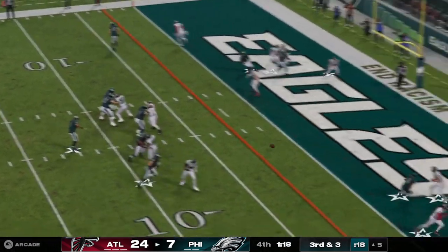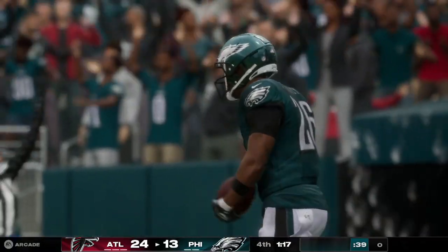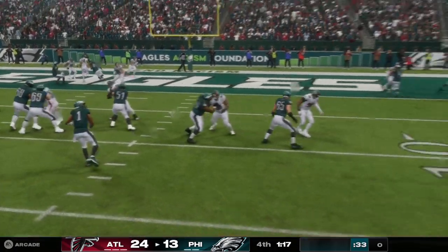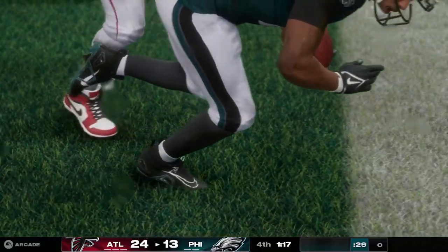They'll stick with the passing game as he looks to throw. And that's going to be caught for an Eagles touchdown. Saquon Barkley, a 5-yard touchdown. And the Eagles have got it back to a 2-score game here in the 4th.